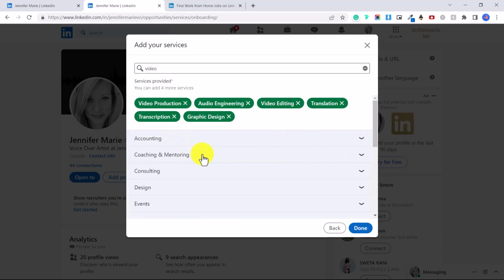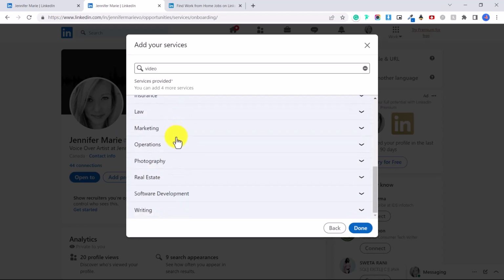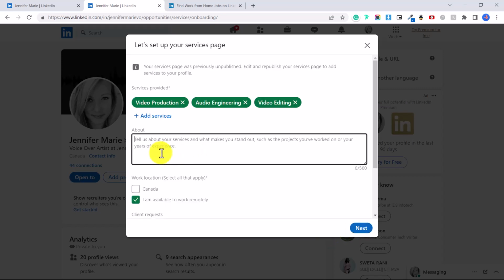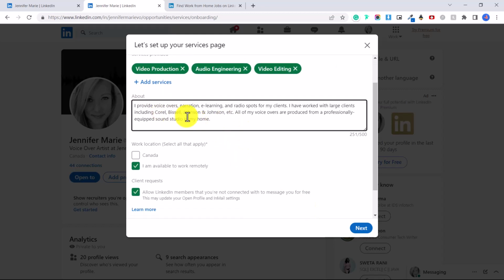under accounting, coaching and mentoring, consulting, design, events. There's all sorts of different categories here. And then click Done. So here under About, it says you can tell us about your services and what makes you stand out, such as the projects you've worked on or your years of experience. So write a little bit about what your services are and what you can provide to clients.